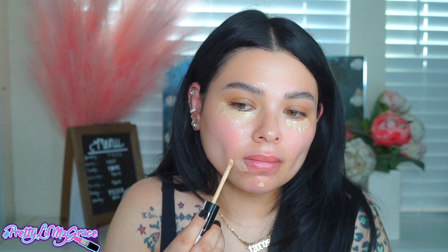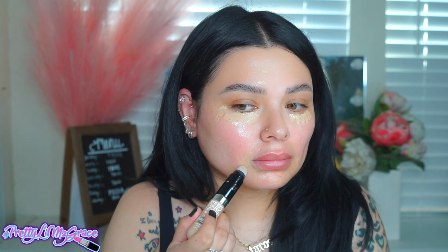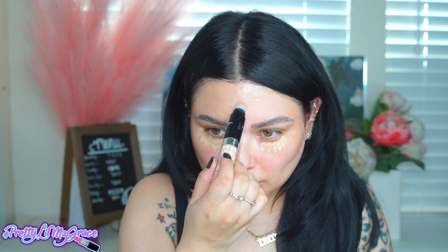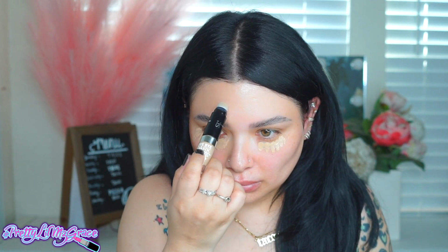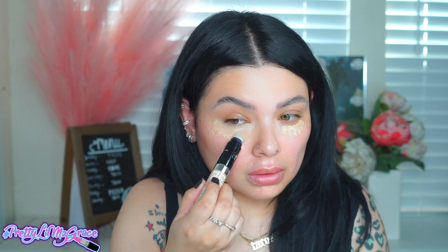But it covered up my pimples, it covered up my under eyes and my vitiligo. I don't know if you guys know, but I was recently diagnosed with vitiligo. I am starting to get the white spots on my face. I'm not really used to them yet, so I still try to conceal them, and I applied this one and it helped a lot. It really covered the discoloration.